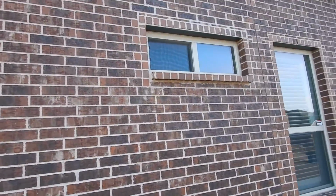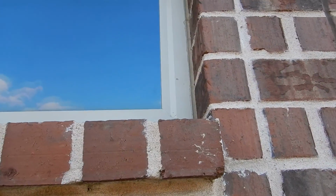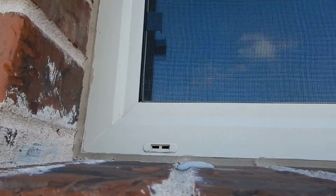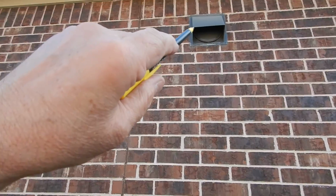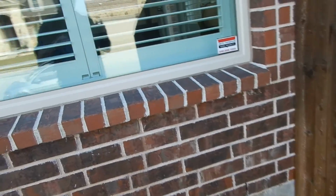Going along, can I see? Missing one, missing two. I can't tell, but I'll look at this when I get home. It's missing one. So missing at least three here, or more. Coming on along. This is another control joint. This is the kitchen bathroom vent fan. Coming along, this is the breakfast area.